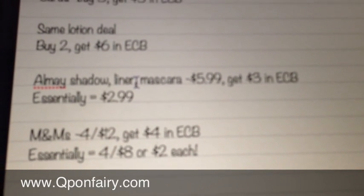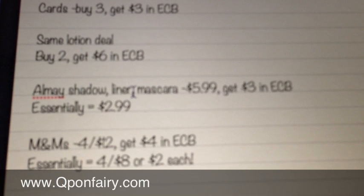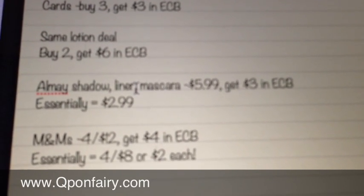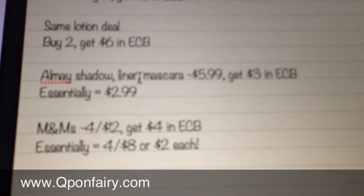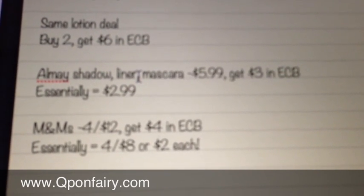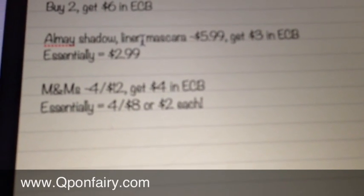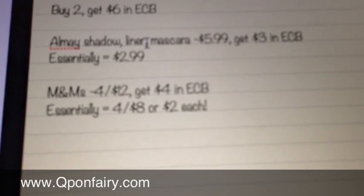The next deal is on the Almay Shadow Liner or Mascara. It's going to be $5.99, get $3 in extra care bucks, making it essentially $2.99. So, you know, not the best price we've seen for it, but I love that stuff, so I think it's a pretty good deal. And then the last thing is on the M&Ms, 4 for $12, get $4 in extra care bucks.